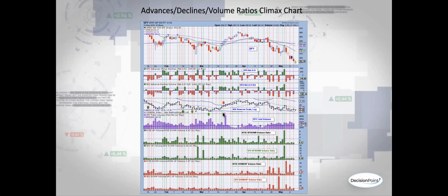We have these little asterisks above options expiration days because that's when you get a lot of volume. Typically not a lot of volatility in price, but lots of volume. So we do mark that so you can tell the difference. We also do the up-down volume ratio for the NYSE and the S&P, and the NYSE down up volume ratio. Now, what we do with this chart is we determine whether we're hitting climactic points within the market. And climaxes are defined with these vertical lines. So every time we had something pass above our thresholds, that is what gave us a climax.